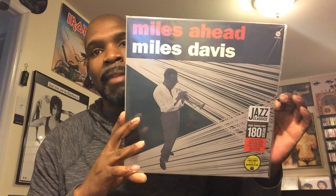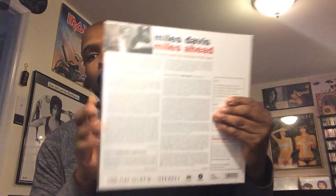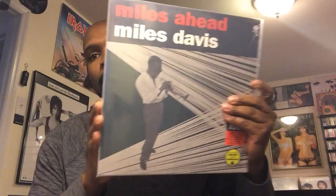Gary Moore, "Victims of the Future." Another nice pickup here. This is just kind of Gary Moore in his hard rock guitar days. Very much on the same lines of Corridor, his other album that I really, really love. And then last but not least, a nice $6 pickup for a brand new copy of Miles Davis, "Miles Ahead." So that's another good pickup there. So again, all that stuff on sale, that was a very good pickup.